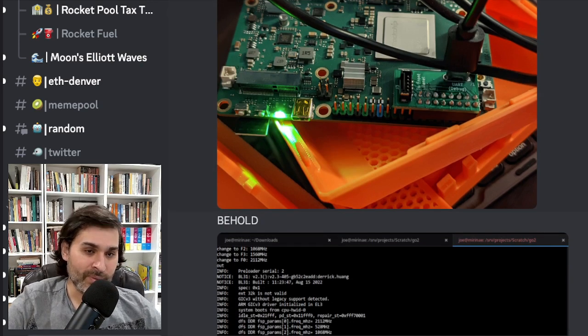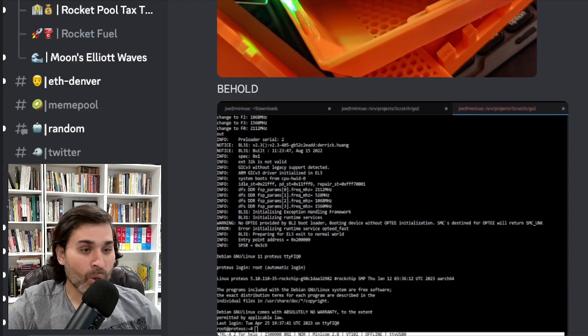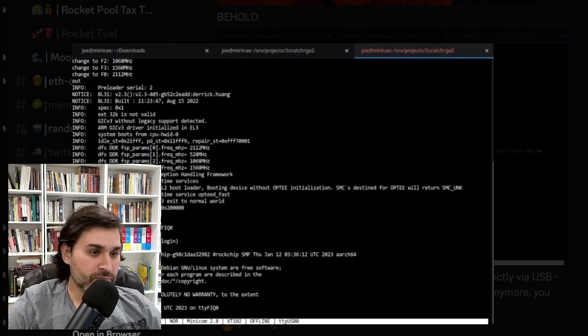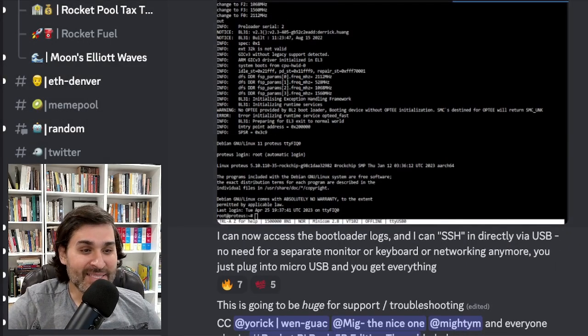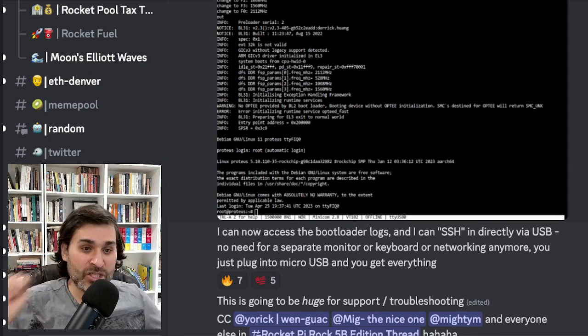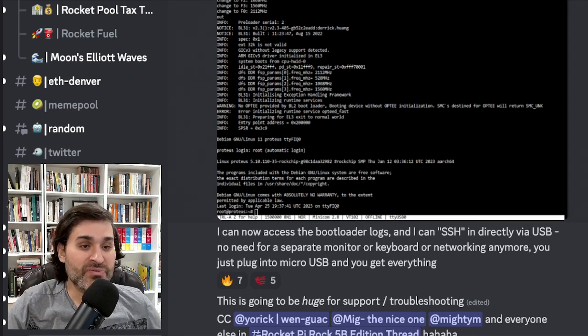It says behold, and there's a screenshot of something, and he says, I can now access the bootloader docs, and I can quote-unquote SSH directly via USB. No need for a separate monitor or keyboard or networking anymore. You can just plug in the micro USB and you get everything.